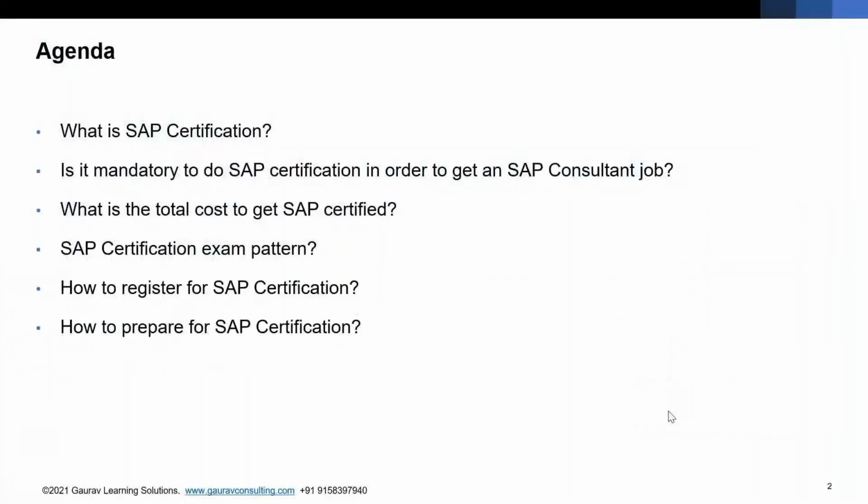So we will understand what exactly is SAP certification, whether it is mandatory to do the SAP certification in order to get the SAP consultant job. What will be the total cost of doing the SAP certification? What is the pattern of SAP certification exam? How to register for SAP certification exam, and finally how to prepare for SAP certification. So these are the areas where we will be discussing in detail today.